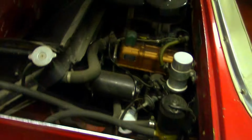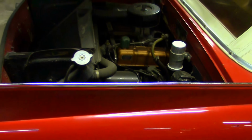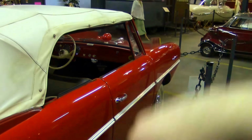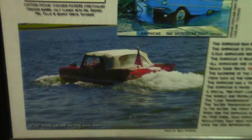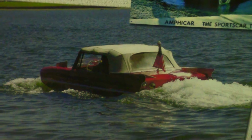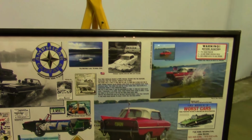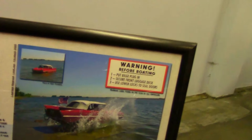Here's the engine in the back. Keep it dry. And also, if you're in the water, you gotta keep the front end up so it doesn't sink. Makes sense to me. Look at this thing. Amphicar. Why don't they have more of these? You know what? I'd be happy with just these. Cars don't have to fly, but at least we should make them go in water.